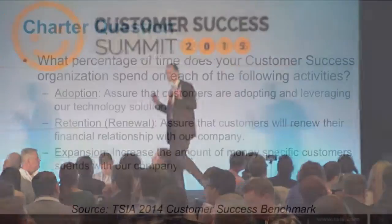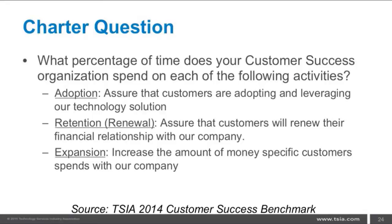And one of the questions we asked is, so how do your CSMs spend their time? The majority of their cycles. Tell me how they spend their time. Is it on adoption, helping customers adopt? Is it focused on retention, renewal? Is it focused on expansion, growing accounts, or something else?